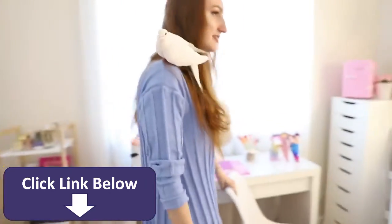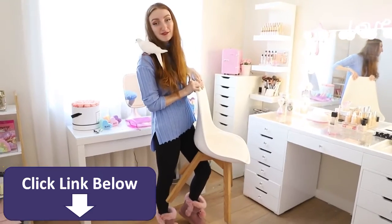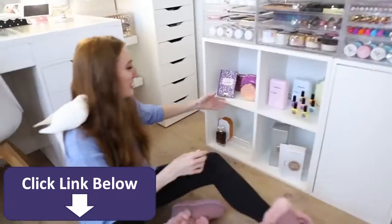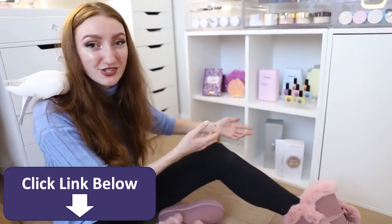Haven't talked about the chair. This is from Lounge Lovers Furniture. If you are in Australia, they have lovely furniture. I didn't show you this. We have a display shelf that's really, really barren and I don't know what to do with it.